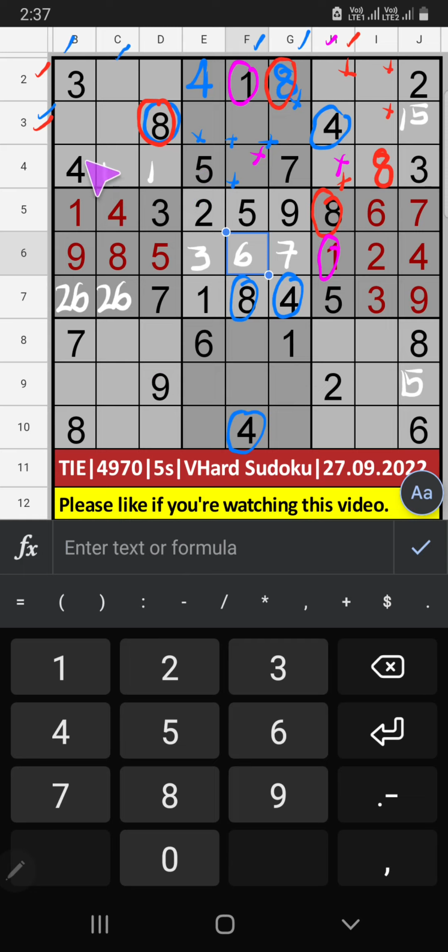Column B, column C, we have 4. 10th row also we have 4. So 4 can't come in these cells. Then the 4 is confirmed here. 10th row and 8th row we have 4. So 4 can't come in these cells. Then the 4 is confirmed here.